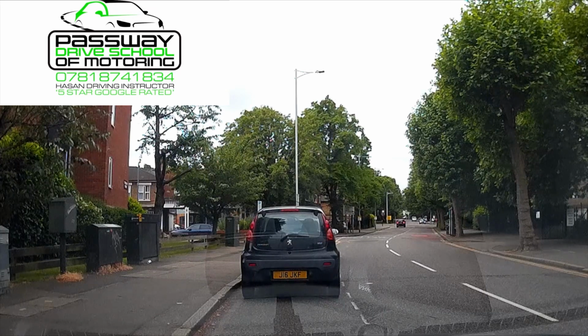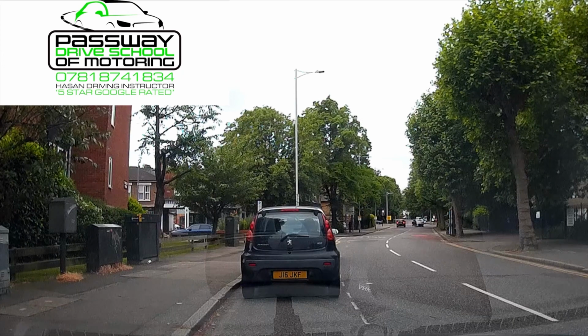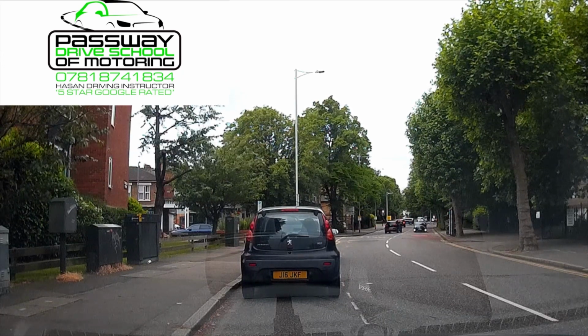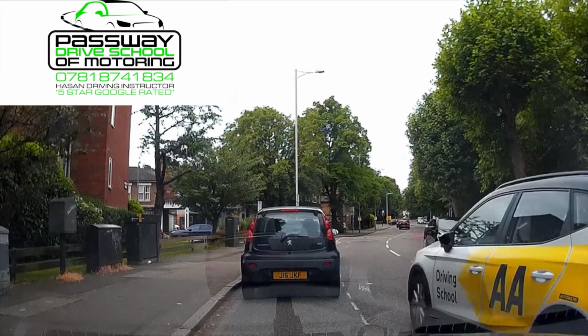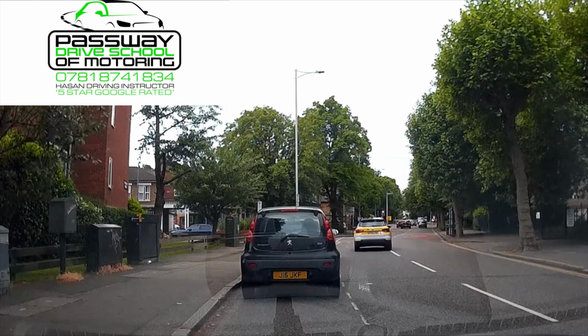So the examiner started with the independent drive where the pupil was instructed to follow the sat nav. So the examiner instructed my pupil to move away when they're ready, and then the sat nav then instructed the pupil to turn left at the traffic lights. So guys, always remember to be very cautious when moving away from Herman Hill.